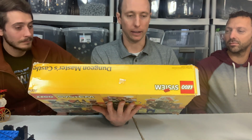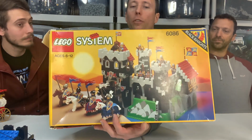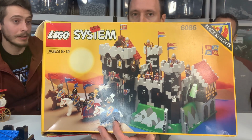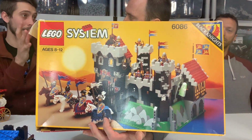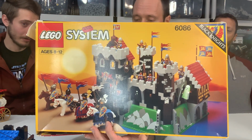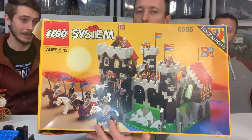Yep. And this, at the time, was considered, at least that's what I read, the biggest, baddest, and best castle at the time. It's still regarded as the peak of that classic castle style and era and design. It is. Because it includes the most pieces, has the most guys, has the most armor and plumes, has a ghost, has wolf pack guys sneaking in. It's really a great set.